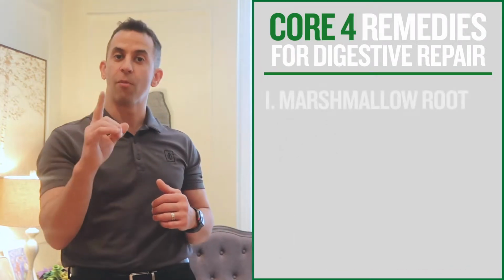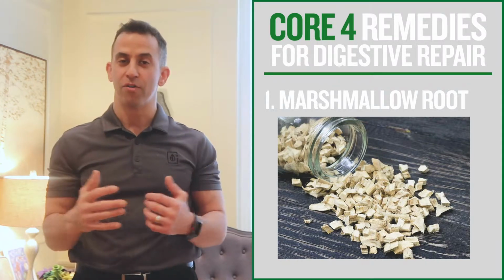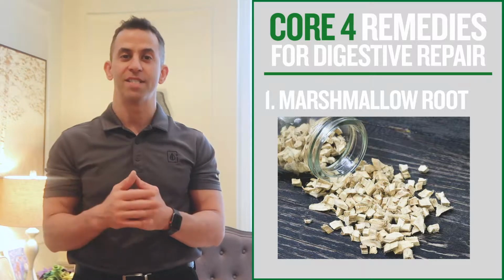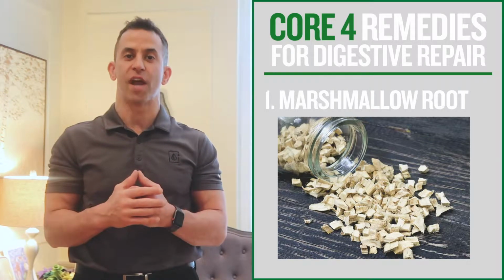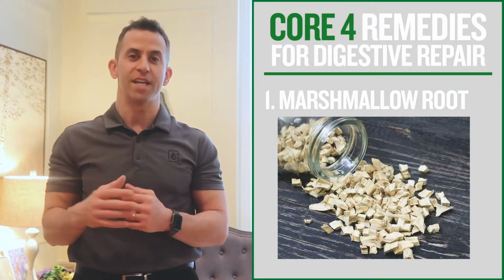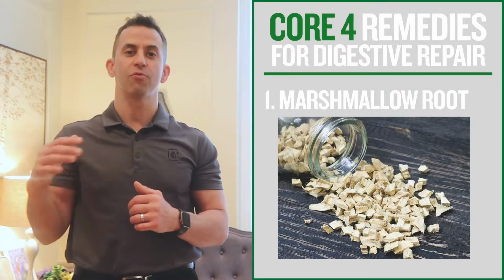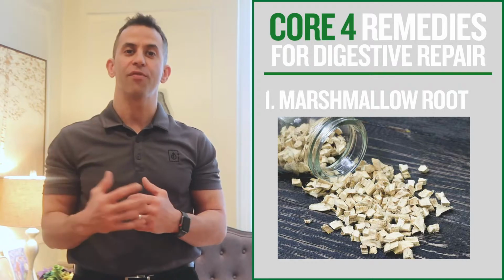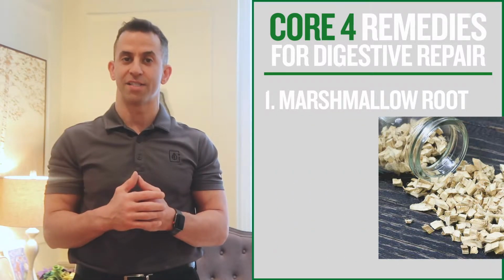So, what are they? Number 1, marshmallow root. Now, this is not marshmallows, this is marshmallow root. Marshmallow root has a lot of polysaccharides, and it increases the mucosal lining of the intestinal tract. It's great to reduce inflammation, to soothe irritation, and also it actually helps cellular regeneration. So it helps your digestive tract become as healthy as it needs to be to support a good digestive process.